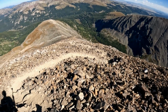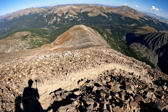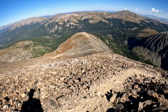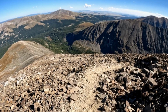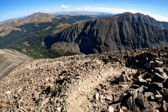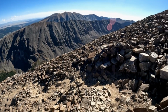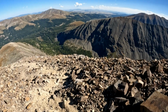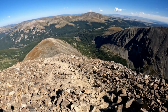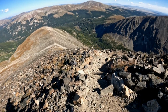After enjoying the summit views, we descended the Quandary Peak Trail, also known as the East Ridge. This 6.3 mile route entails 3,333 vertical feet of descent for us at this point. By doing this, we would make and complete a perfect circle tour of Quandary.